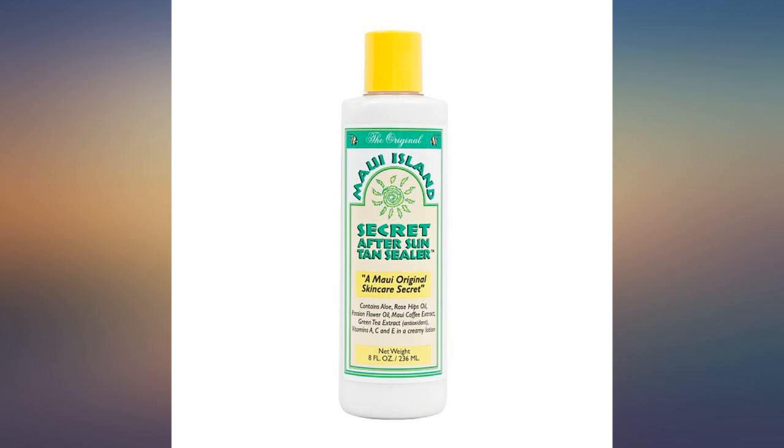It made my ingrown hairs on my legs disappear and has continued to. Unfortunately, the bottle is small, so I am basically out. I wish they would make a pump.